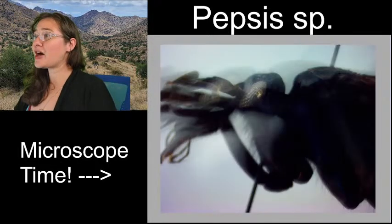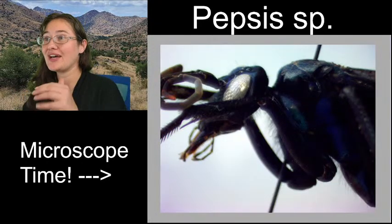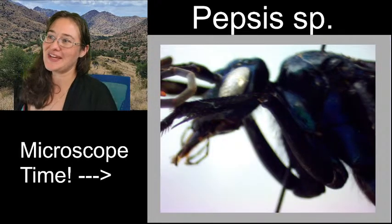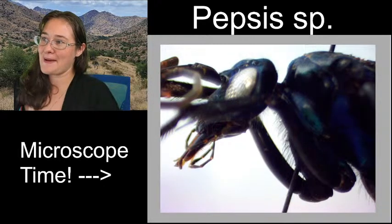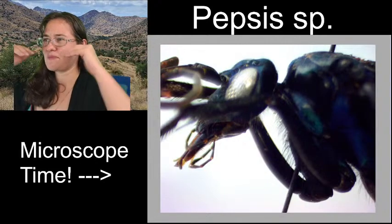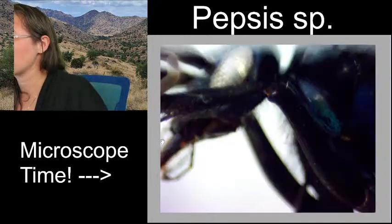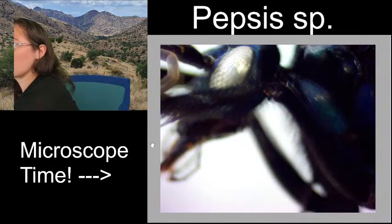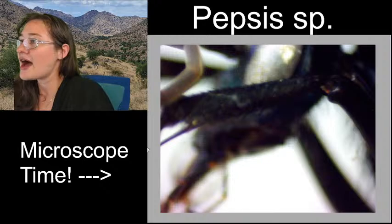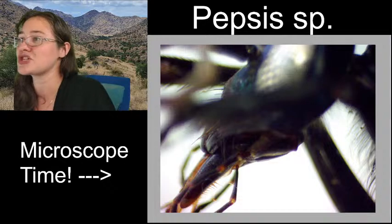So the labial palps. All right. The labial palps connect to the labium, and the maxillary palps connect to the maxillary, which are around the mandibles. I'll show you. They are a part of the mouth, so they're all connected in this mouth region. There are a set of palps that are connected to the bottom jaw, essentially, of our Pepsis.